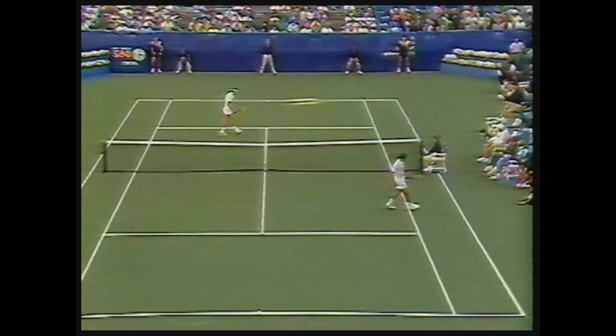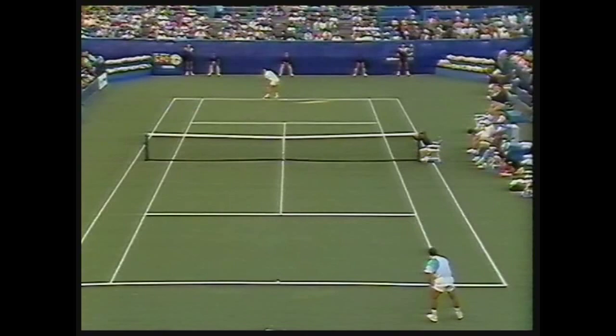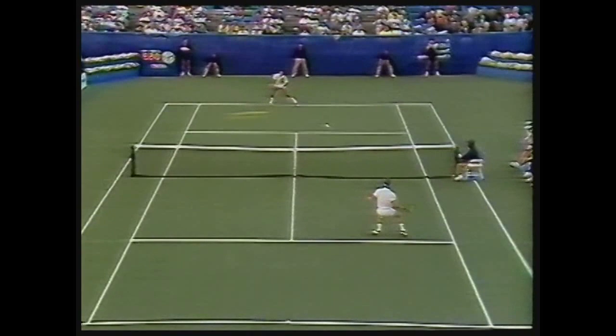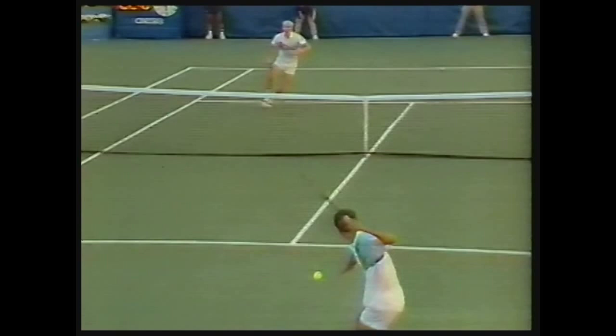McEnroe didn't get some good pace on this one, because it went across Sampras, he would have been able to reach it. He just had too much pace. I think Sampras. 15 love. Again, McEnroe tried to climb all over the second serve, and he did a pretty good job of it. Sampras had time to hit this one, but put it into the net.